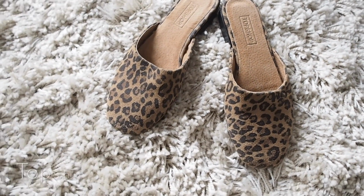So if leopard print's still a little bit too scary spice for you, why not try out some accessories instead? I think one of the best ways to break up really minimalist black outfits is by adding just a pop of leopard print, and it also works really nicely with burgundy as well. One of my favourite pieces so far are these dupes of Stella McCartney mules. So they are just simple leopard print mules from Topshop.